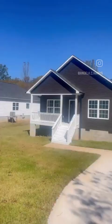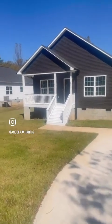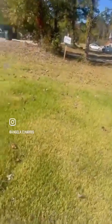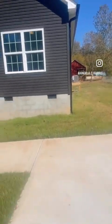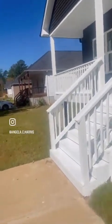I wanted to show you these beautiful porches that have just been painted at Sheffield. Here we go. Take a look at the freshly painted porches and the grass. Look at the grass. You guys, this is the time of year that grass dies, and this sod took so beautifully in the side yards. Nicely painted porches. Come on in.